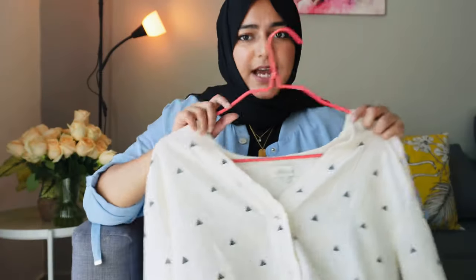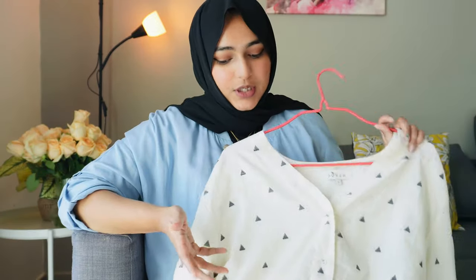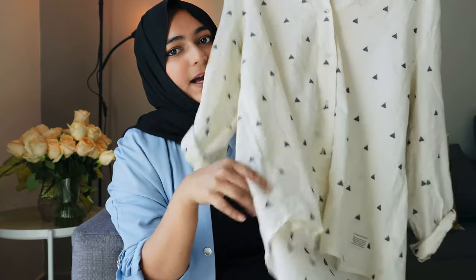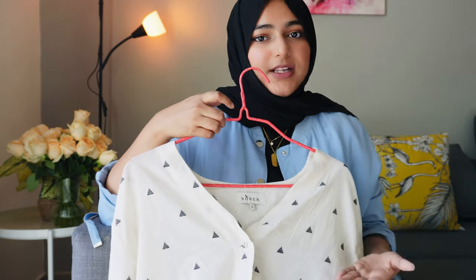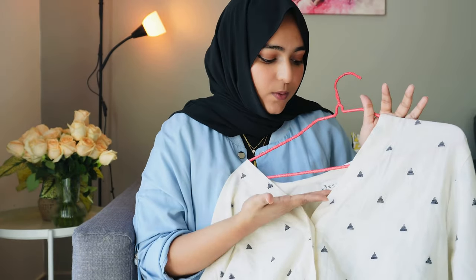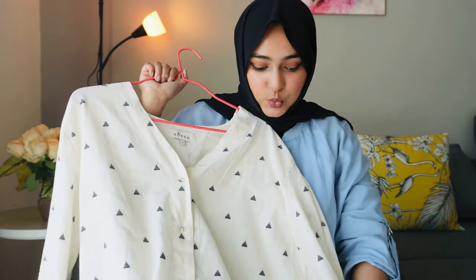And I got it in a size large, but it can easily fit up to a double XL because it is an oversized kind of a shirt. So it is long at the back and short in the front, but even though it's short in the front, it's quite long, okay, like it's not that short. I don't know if it's been there on Myntra for a long time, but I've been noticing this brand a lot, this brand called Bower. I've put a lot of their items on my wish list, so I'll be getting them in the future.